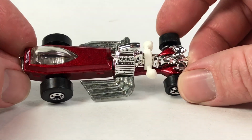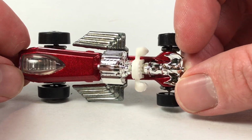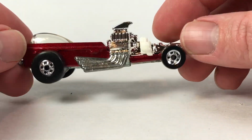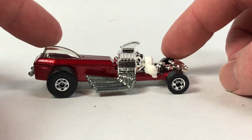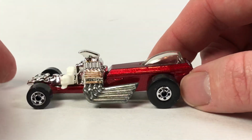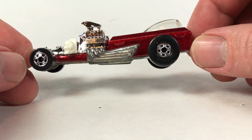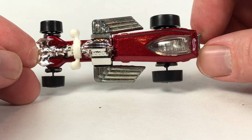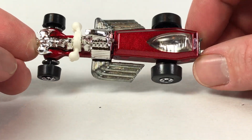And a big motor. Looks like a V8. So pretty cool little casting, kind of an interesting little fantasy casting model, perfect for Halloween series. And the last we've seen is in 2019 in the Halloween series. I don't know if that one has a metal base or if they moved it to a plastic base.